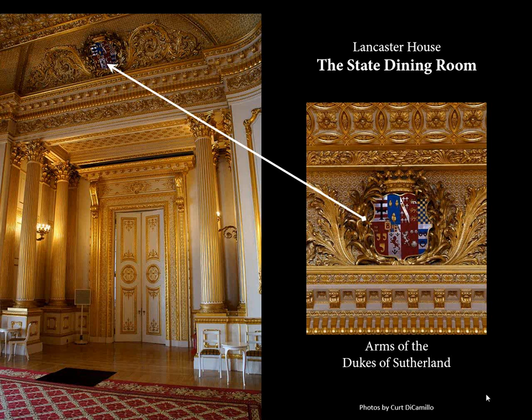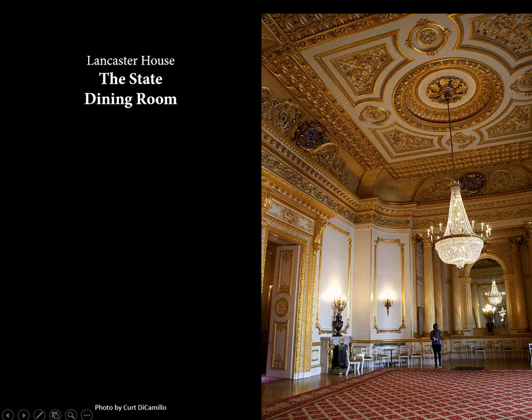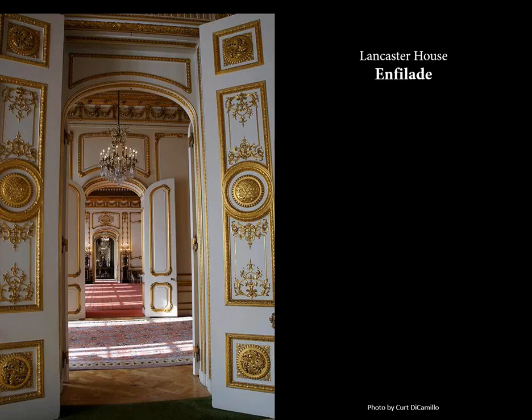And when we pull back into this next shot, which is the same room, you can see just the amazing grandeur, why this is the single most popular spot for filming interiors at Buckingham Palace. It's so grand. If you look through TV shows and movies, you'll see this over and over again. And in the true French fashion, you have this amazing enfilade of one sequence of rooms opening up into another with these grand doors. This is entirely French, and this was unusual.